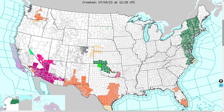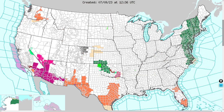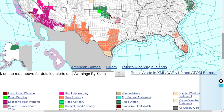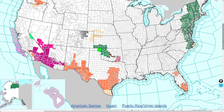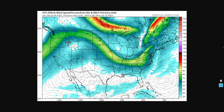Next, our weather.gov map, and check it out, folks. Quite a bit of flooding here in the Northeast. The East in general, also Oklahoma and Kansas, showing some flooding and some heat advisories there. We've scrolled down to show you the key. If your location's lit, click your location at weather.gov. Those are too many counties to cover in detail. Looks like some good surf at Hawaii maybe as well.